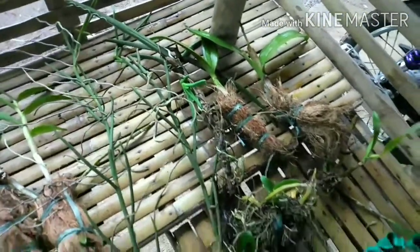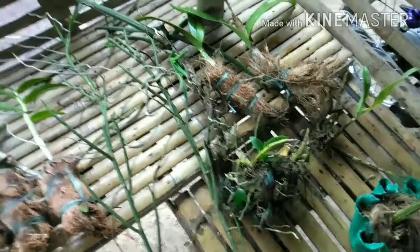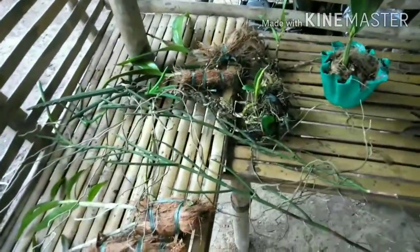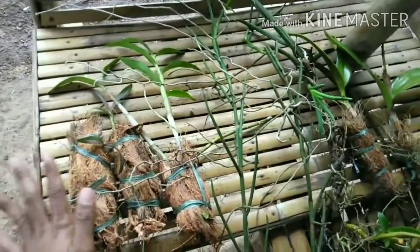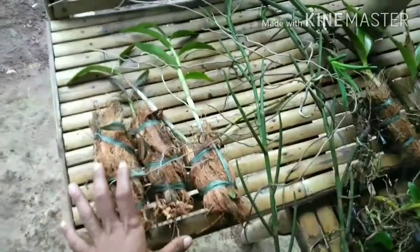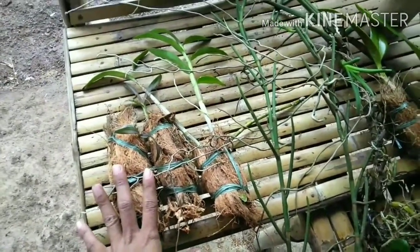Okay, so I just asked them if they are still going to take care of that, because it seems like they already left it behind. So right now I already have it, and I'm going to make it more beautiful. I'm going to include it to this dendrobium that I have from the place where I bought the fruit. So yeah, here.